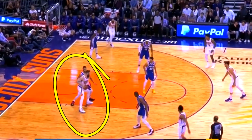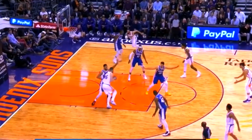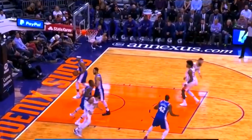So here he has an isolation against Simmons. Simmons is a guard, but he can mix it up with post players. And of course, he takes a couple of dribbles, 2 dribbles. You don't want to go any more than 2 dribbles. You start having defenders coming down on you. And of course, 1-2 baby hook. Oh yeah, so soft off the front of that rim and bounces in.